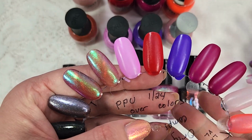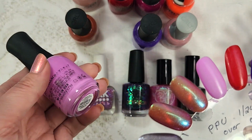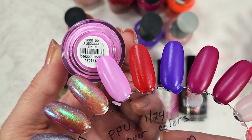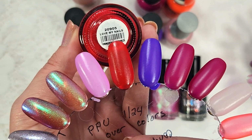The 2 colors that I picked for this to go over are again more Orlys. I think, yeah, all of these are going to be Orlys. I again raided my Orlys for some creams. The first one is Kaleidoscope Eyes. That is this one here, sort of a purple leaning pink or orchid color. Next we're going to try it over a red, Love My Nails.